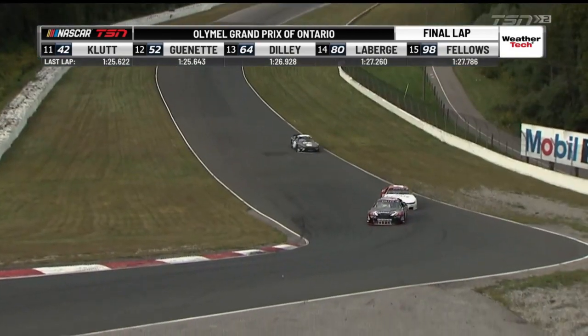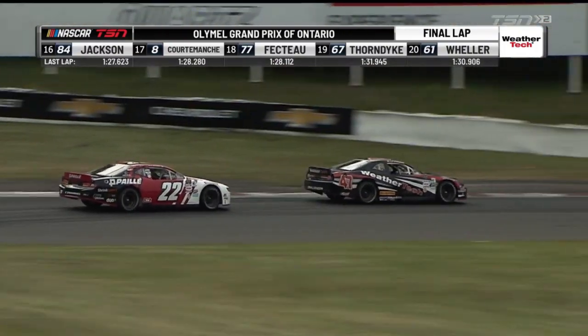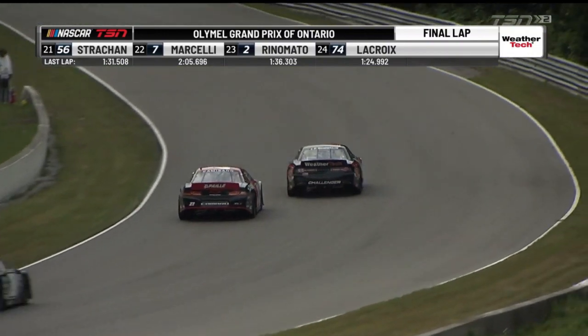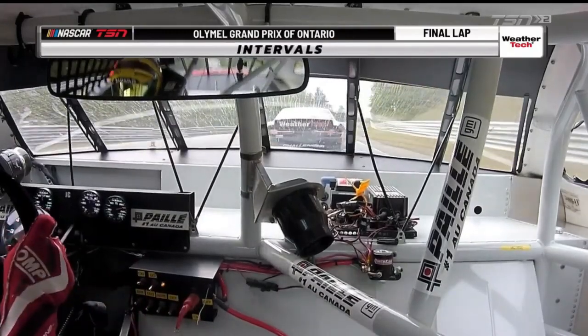Who will get the run? Kennington pokes the nose. Look at the front though. The 22 GM Piaget Chevrolet of Marc-Antoine Cameron has closed. He's within drafting distance down the Andretti straightaway. Tucks to the inside on the exit of turn five, and we ride on board with Marc-Antoine Cameron.